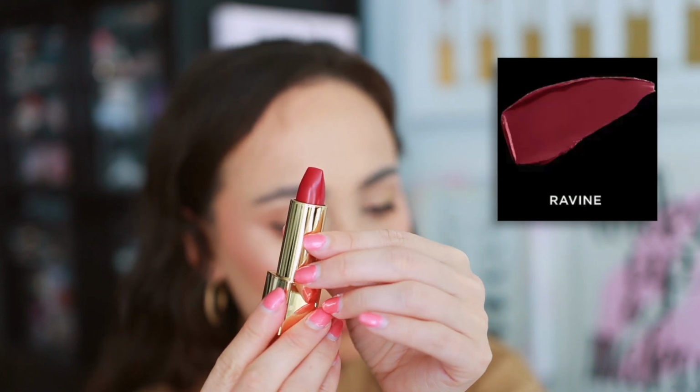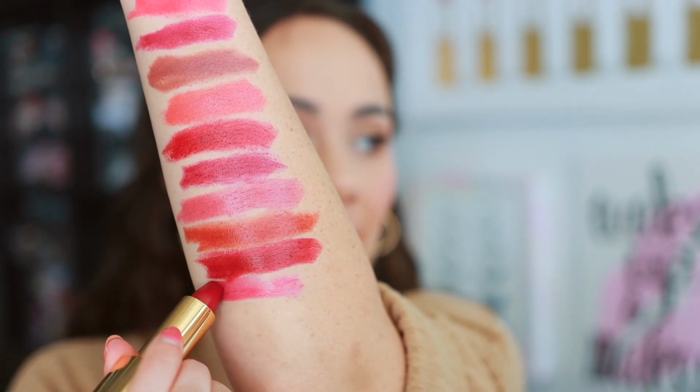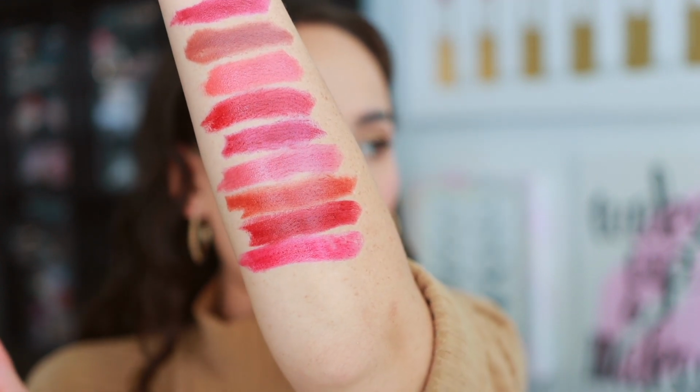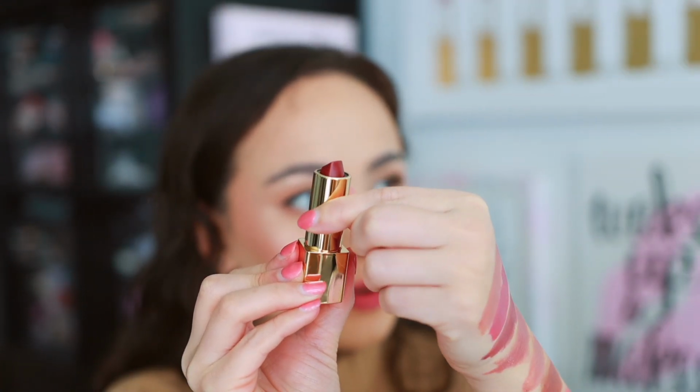Next we have, I don't know, is it Raven? But look at this. Oh my gosh, this is very vivid. Described as a vivid fuchsia. Oof. Oh yeah, this is pretty vivid, all things considered. That's really fun. I probably wouldn't wear this color very often, so this one wouldn't be for me, but if you like these vivid colors, I like it. It's not too garish.